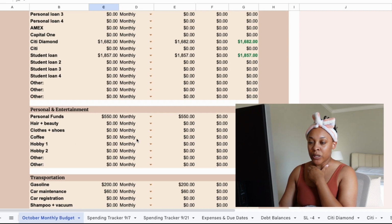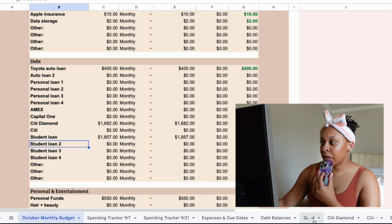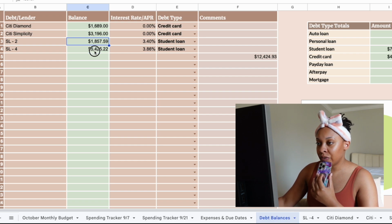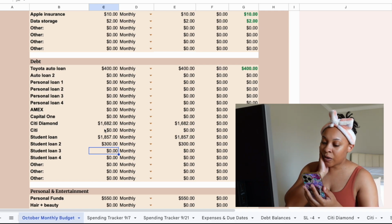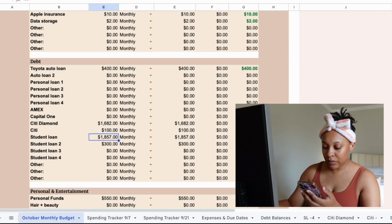knock down, because I'm going to need to put something to my second student loan, the $5,000 balance. I'm thinking $300. I really would like to make it $500 to get it under the $5,000 balance. Let me see what it is right now, because we're at $5,425.22 as of today. That's probably going to change tomorrow. But you know what? It is what it is. So we will throw $300 at it, and if we get extra money, then we will throw extra money towards it. And then as far as my other city card, I'm probably just going to wind up putting an extra $100 towards it. And let that be that.